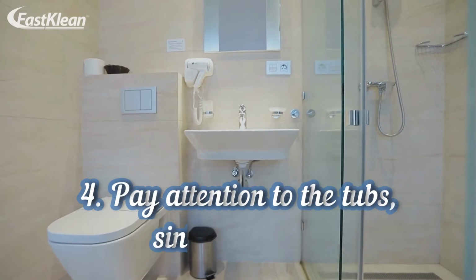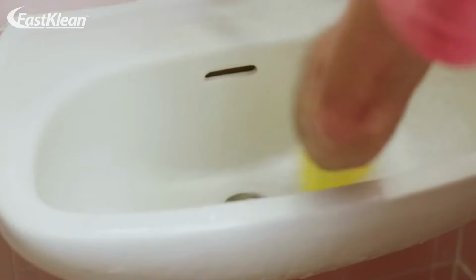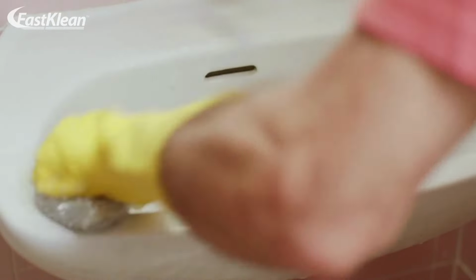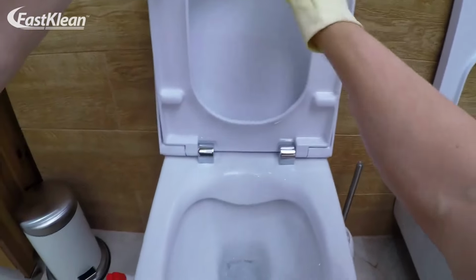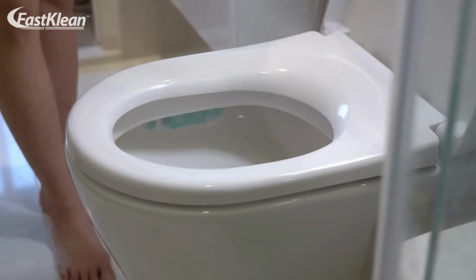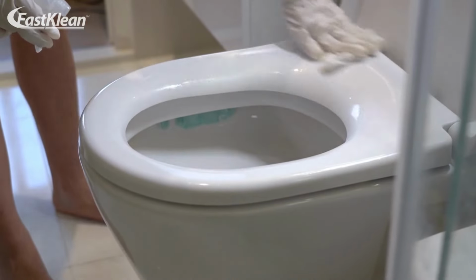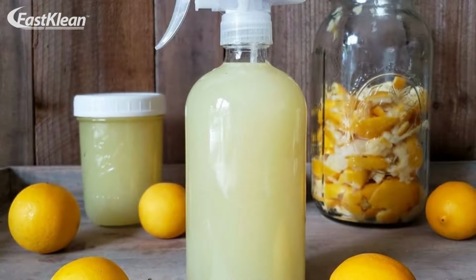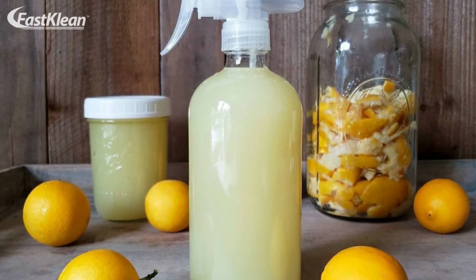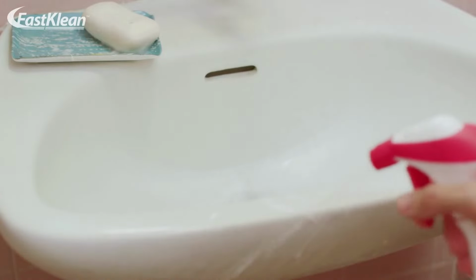Number 4. Pay attention to the tubs, sink and toilet. The tubs, sink, and toilet are vital areas that you should give adequate attention to. These areas usually take more dirt than other places in the house, and if not adequately cleaned, may lead to an awful smell. Use vinegar or scented ingredients such as lemon while cleaning the sinks and toilet, which will help to remove the smell while cleaning the house.